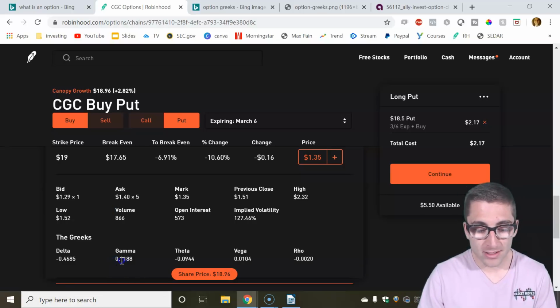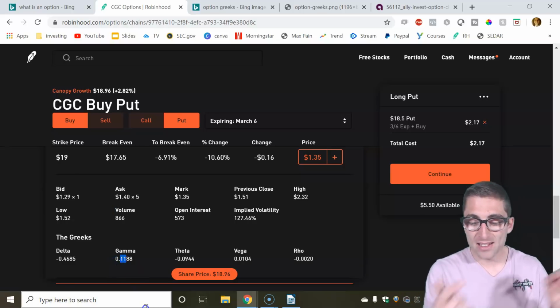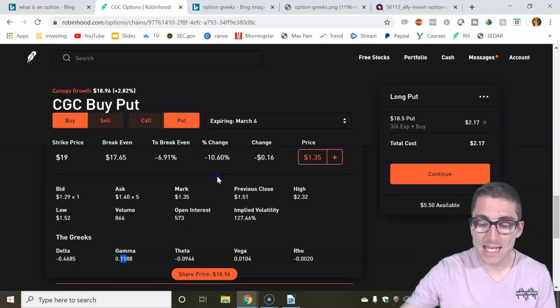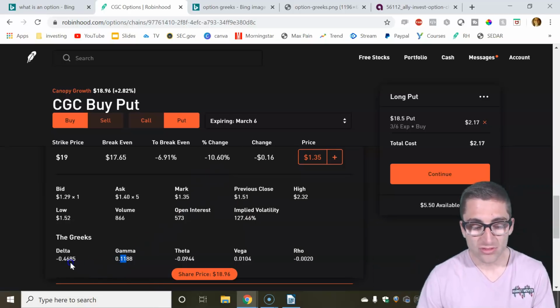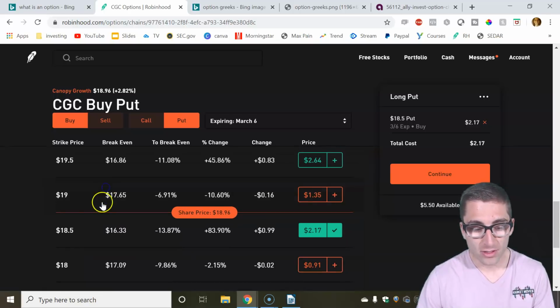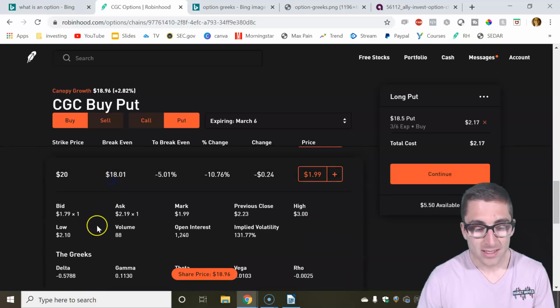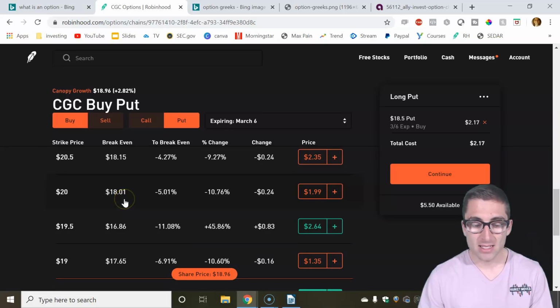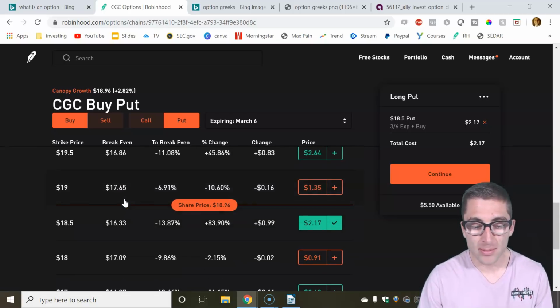So gamma right here is 11. So that would be added towards delta if the price of the stock moved down $1. So that means I would control 57 shares. And again, if we move from 19 to 20, that's about 57 shares right there. So that's really correct because as you can see, it's reflected on the option chain right here just on Robinhood.